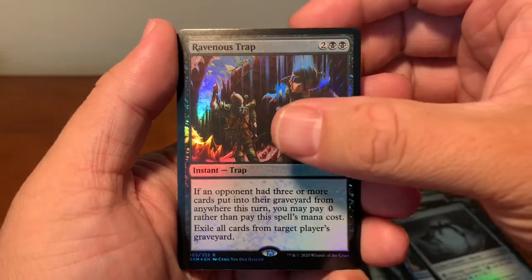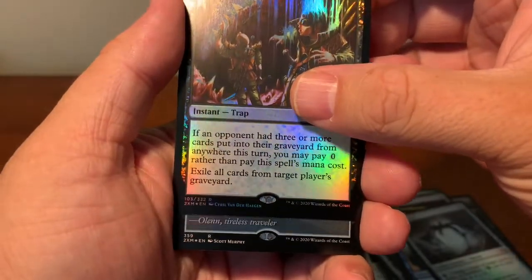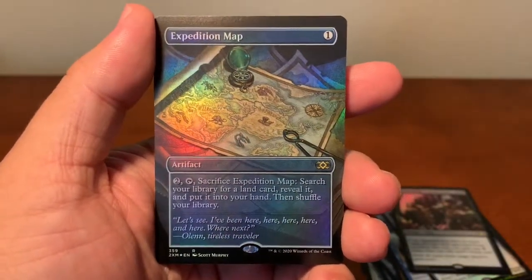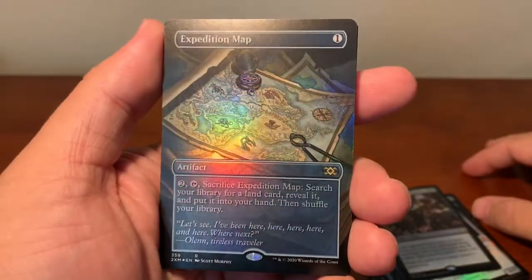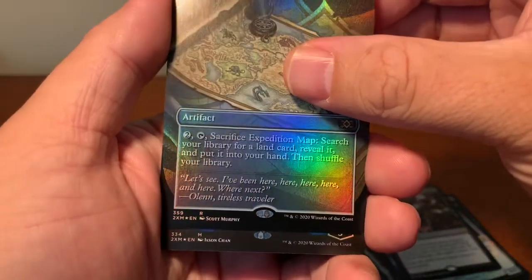So the very first card here is going to be a rare by Scott Murphy, and this one is Expedition Map. There you go. It's a good looking card. I haven't pulled an Expedition Map in case you missed out on what I've pulled so far, but that's a good looking card.